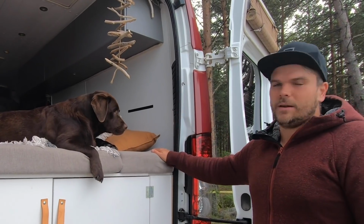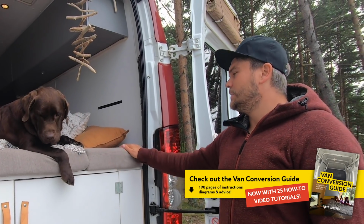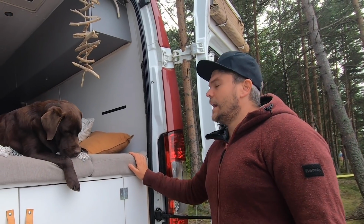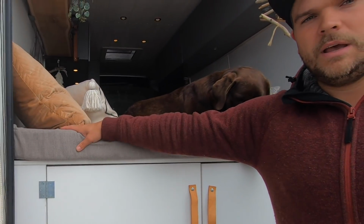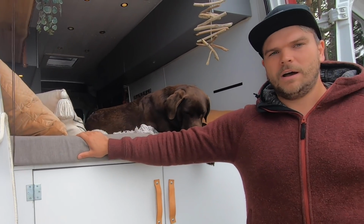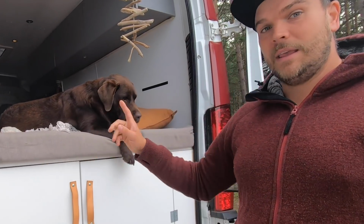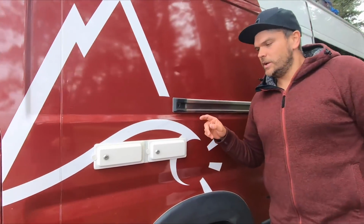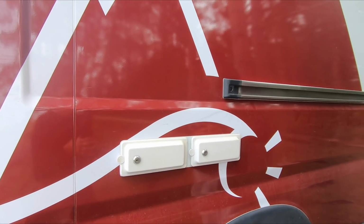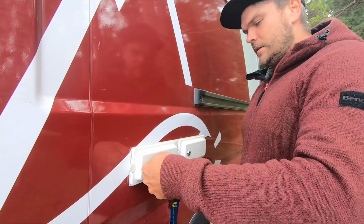On the right side we got our gas tank for the warm water heater and gas plates, and on the left side we have a 100-liter water tank, to have water inside and on the outside. So here we installed 2 boxes and one for gas. I will show you.